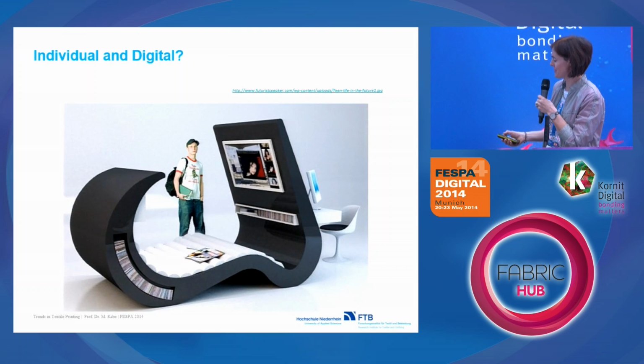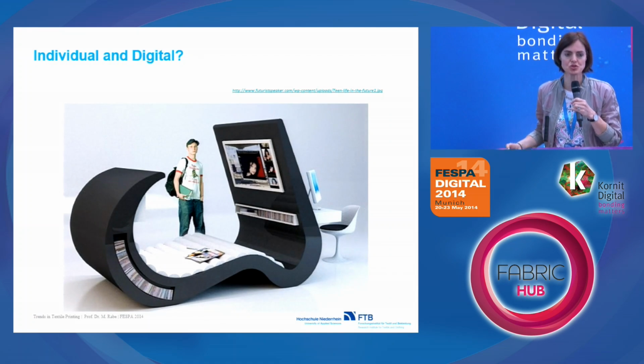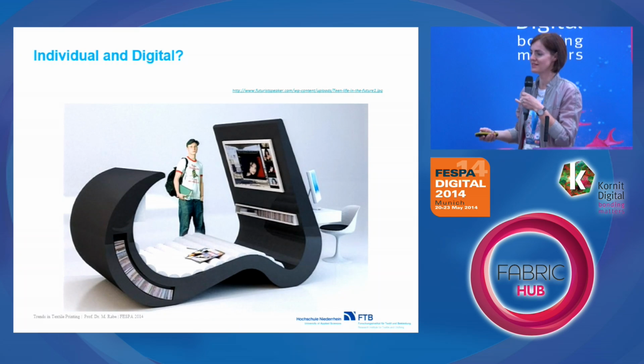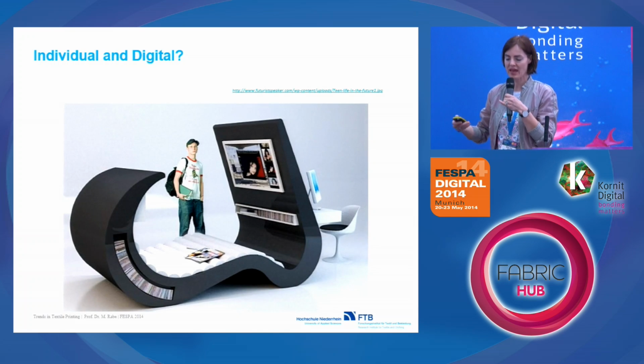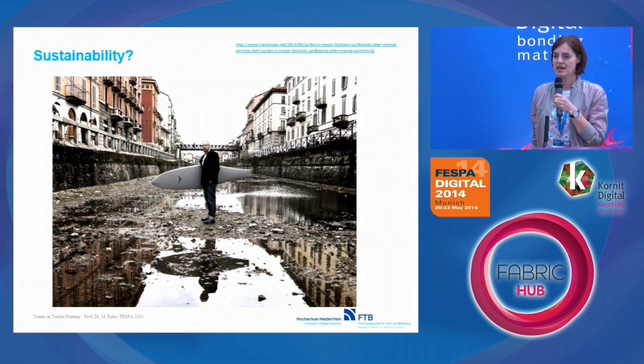Okay, so this might be the future. Be individual and be digital. Just an idea how life could be in future, and this is probably something which can be answered by the digital print. And there will also probably be a growing question about sustainability. Will this be our future?